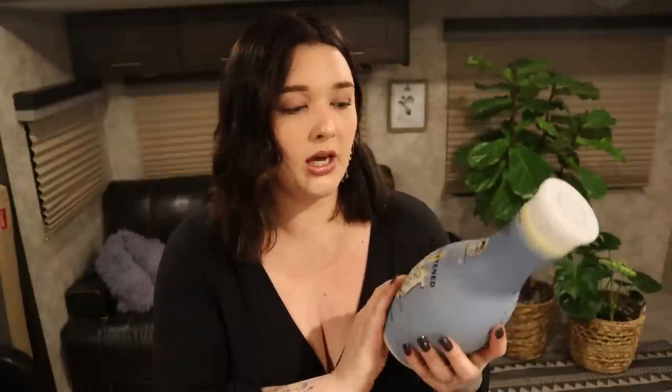And oat milk is one of my favorite milks. I use it in smoothies. I use it in oatmeal. I use it in my coffee. I even cook with it sometimes in creamy soups. It tastes like oatmeal. It has an oatmeal aftertaste and it's a little bit creamier and thicker than almond milk. So it's one of my favorite milks ever.